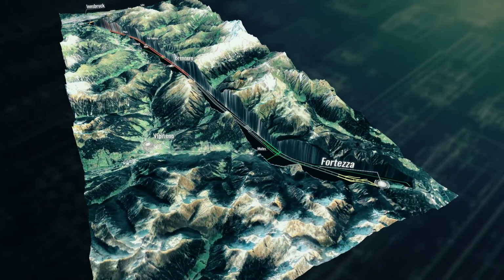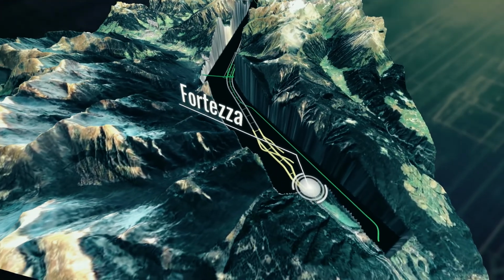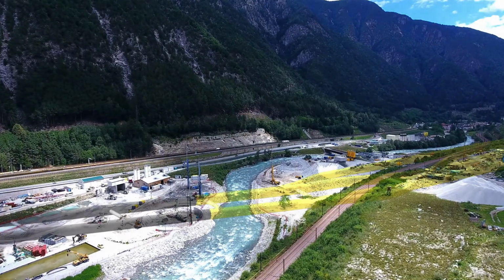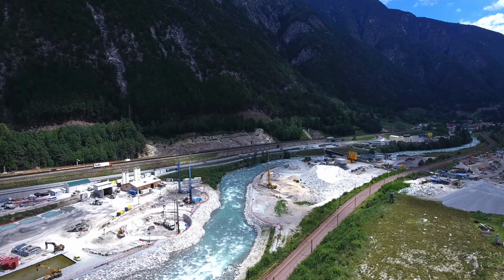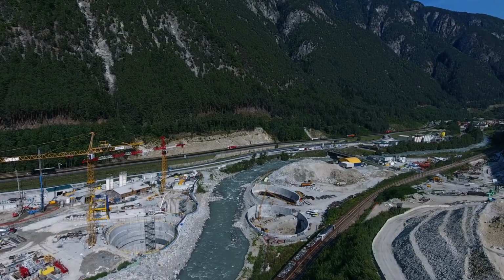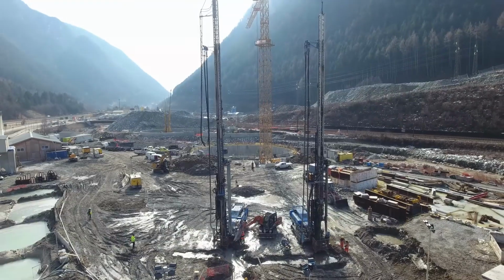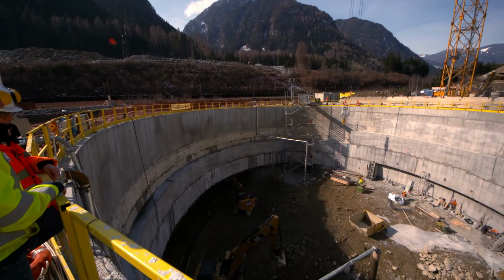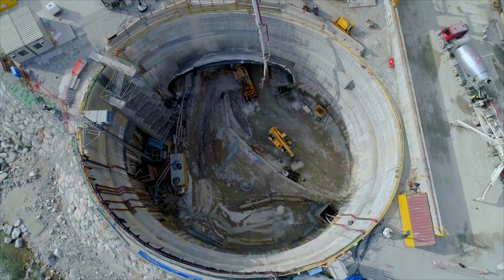In the southernmost stretch of the Brenner Base Tunnel, the new railway line will move to the other side of the valley, and thus pass under all the traffic routes along the Brenner axis and the Isarco River. This is a complex challenge, and the stretch under the Isarco River especially requires special construction techniques. After completion of the 4 huge shafts, the excavation of the main tunnels northwards has begun.